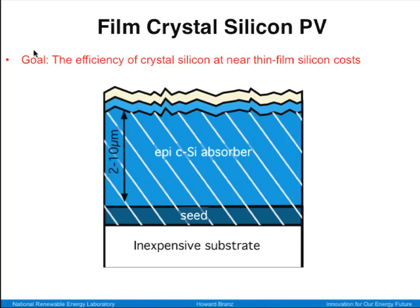And I'll be talking about different elements of this, but we're thinking about a crystalline seed where these diagonal lines are supposed to represent the crystallinity in some abstract way, with an epitaxial crystal silicon absorber on it, and then some kind of emitter. We're using heterojunctions at the moment, and the light trapping is shown also.